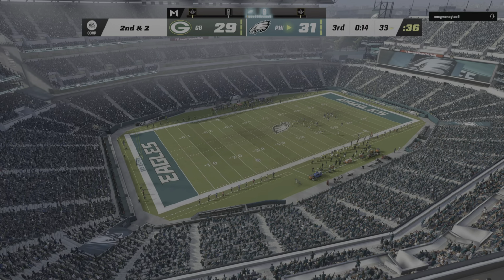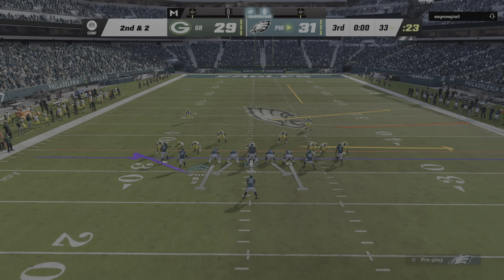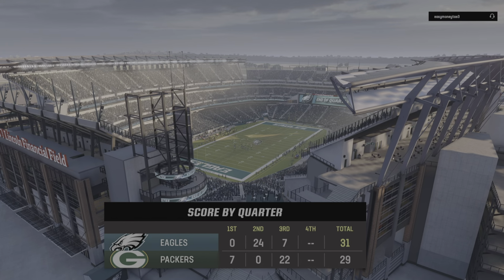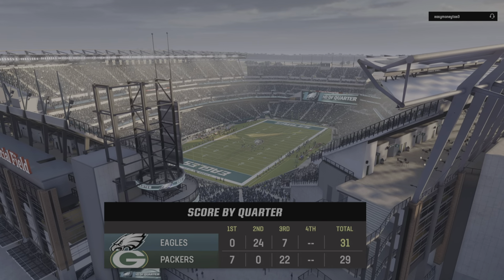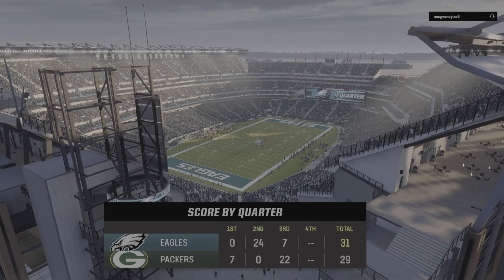Eight yards on the pickup, and now they'll have some options on second and short. And they're not going to get to the line to run another play. So we will switch ends as the third quarter has come to a close. You are watching the NFL on EA Sports.